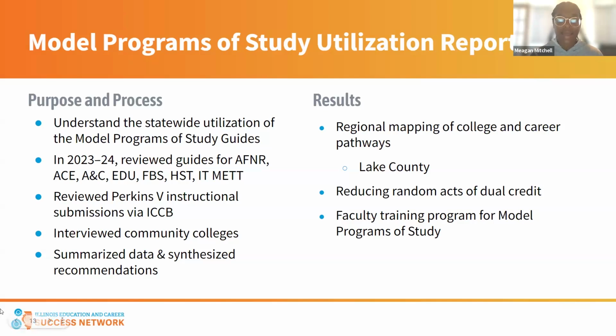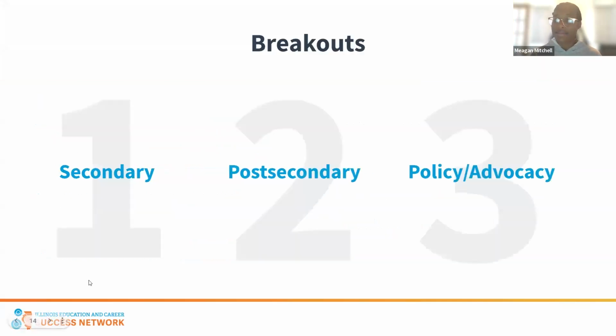And so with that being said, we want to take a moment to get your thoughts and feedback about this process and how you all are utilizing or how you can utilize this work in what you do with your various communities or partners. And so we are going to have 3 different breakout rooms, and it's up to you to choose where you want to go. The first breakout room will be focused on secondary education. The second one will be post-secondary. The third one will be policy and advocacy. The focus of these breakout rooms is to really open up a discussion about how these guides can be utilized in your work and how we can push this piece forward within our partners and our communities.